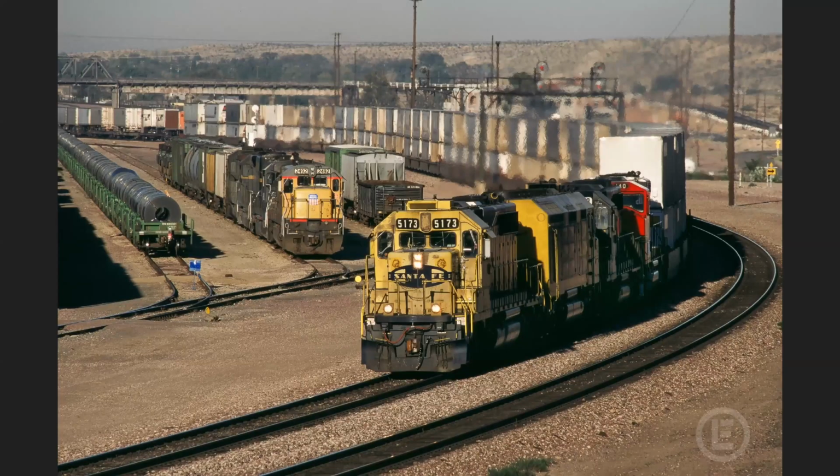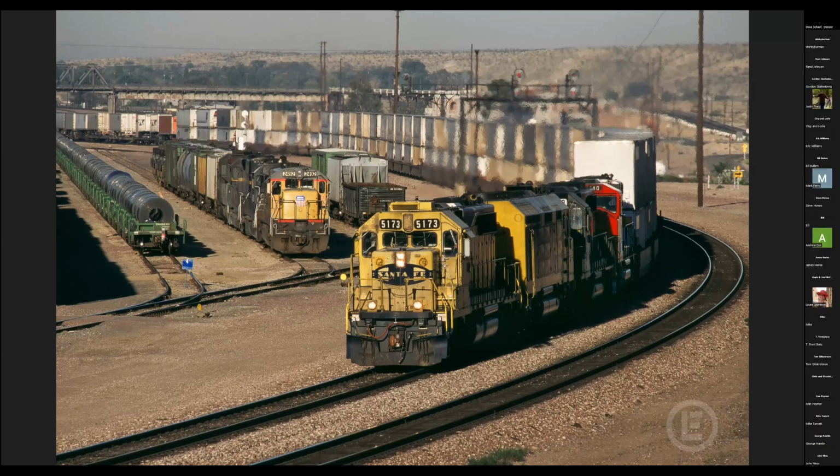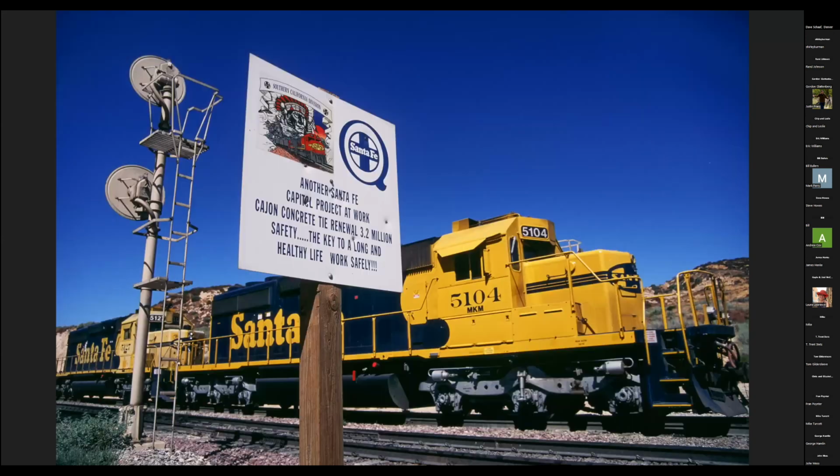So this was the era of Santa Fe, and I'm going to buzz a little bit quicker through here because I want to make sure we get through everything. But in Barstow, you just never knew what was going to show up next. You would get blue and yellow Santa Fes, red and silver Santa Fes, you get UP trains, you get pool power. There, behind that UP train that's switching at the east end, there's some Motive Power International engines and SP engines behind it. So you just never knew what you were going to see.